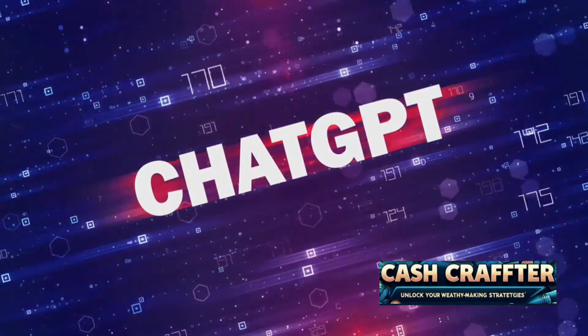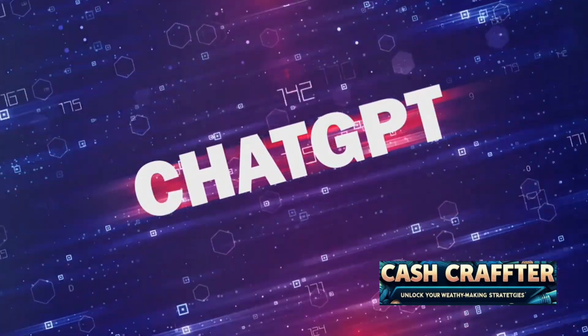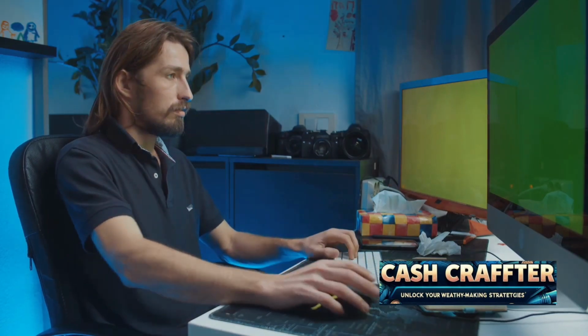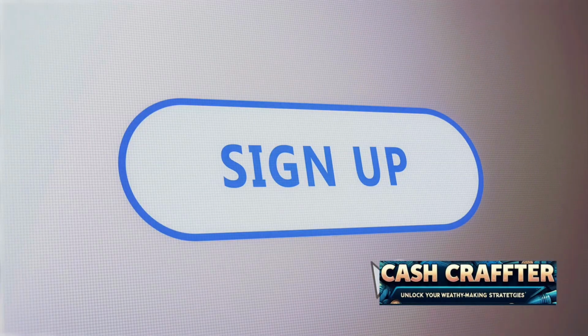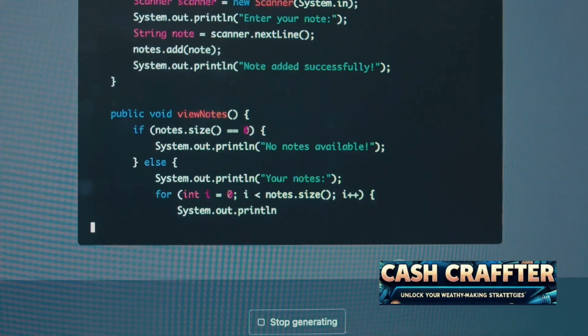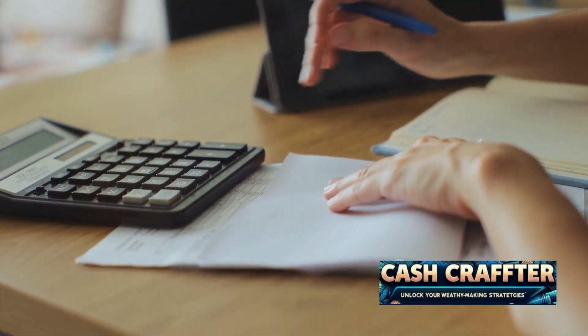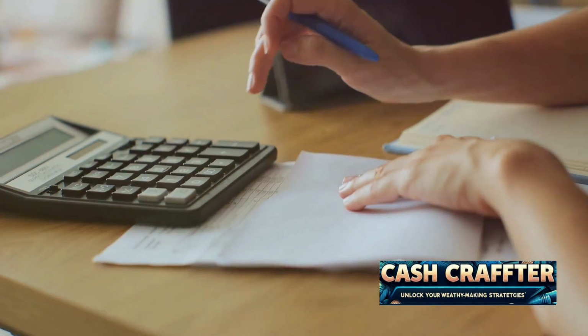Now you're ready to set things up. First, you'll need a working computer with a stable internet connection. Then sign up with OpenAI and get access to the ChatGPT API. This is your gateway to leveraging the power of ChatGPT. Remember, there might be some cost involved in using the API, so factor that into your budget.